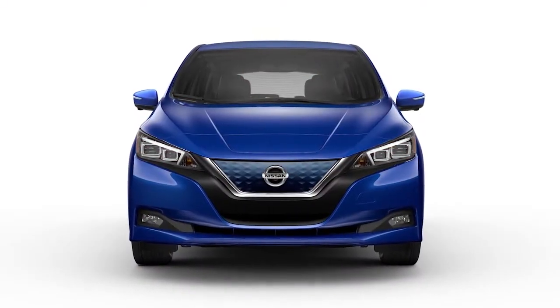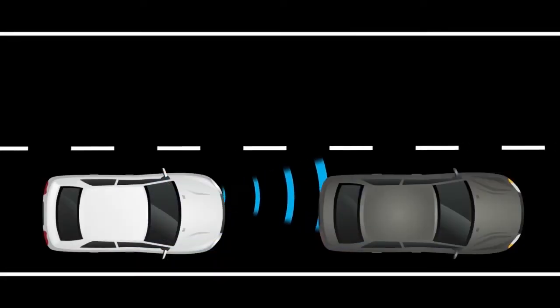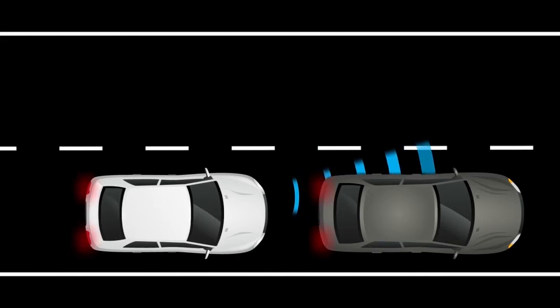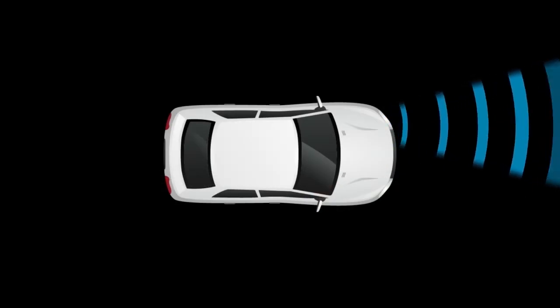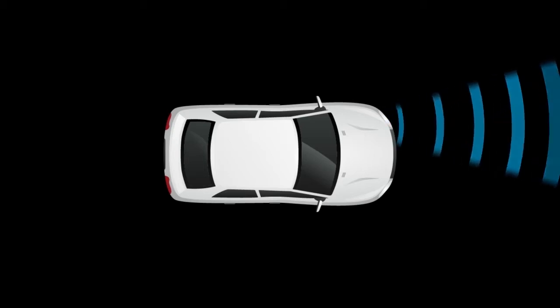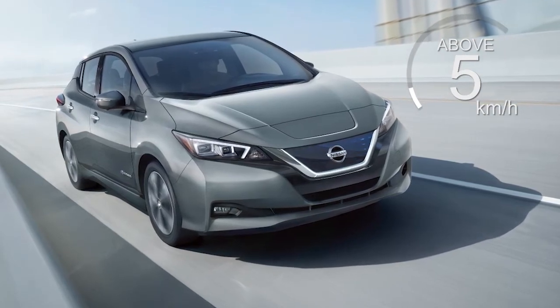The automatic emergency braking (AEB) with pedestrian detection can help the driver when there is a risk of a forward collision with a vehicle ahead in the traveling lane or with a pedestrian. The AEB system uses a radar sensor located on the front of the vehicle to measure the distance to the vehicle ahead in the same lane and operates at speeds above approximately 5 km per hour.